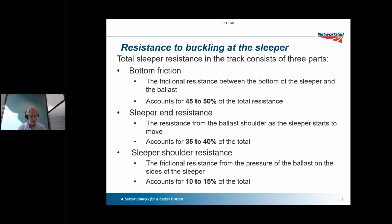The final part is sleeper shoulder resistance, and this is the resistance on the sides of the sleeper derived from the pressure of the ballast upon it. It depends on the ballast profile in the cribs, the ballast density and its level of compaction, and the coefficient of friction between the ballast and the sleeper. And again, from a maintenance point of view, clearly the full shoulder resistance will not be achieved if the cribs are not full or they're not consolidated.